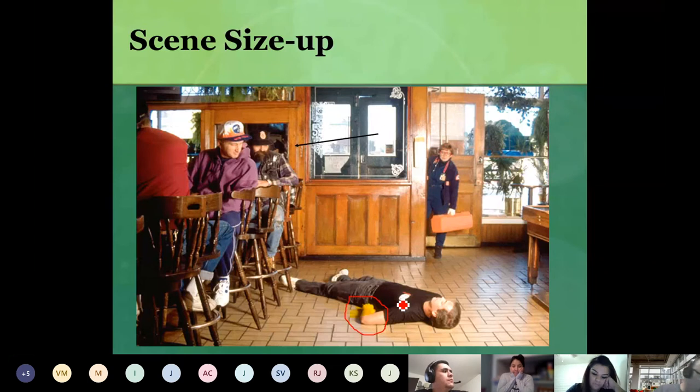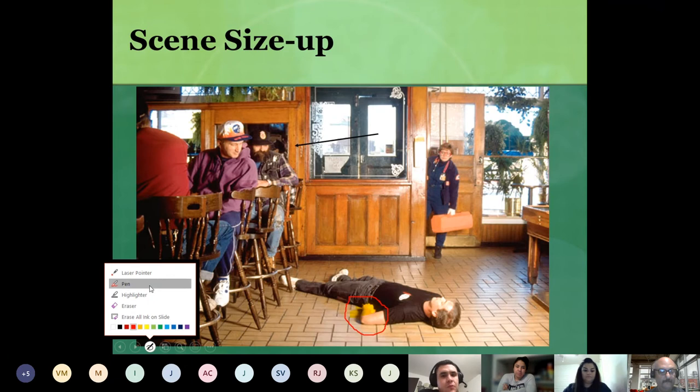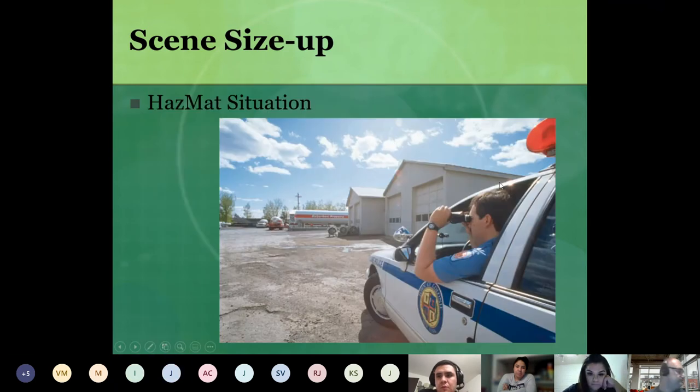So that's why you have to look at your scene. Make sure you know what's there. Make sure you're safe. Me, I'm going to wait for the Sheriff's Office to get there, like Claudia said. RPD. Okay. But I have a question. Would you go back to your truck or just wait for backup? Yes. Okay.